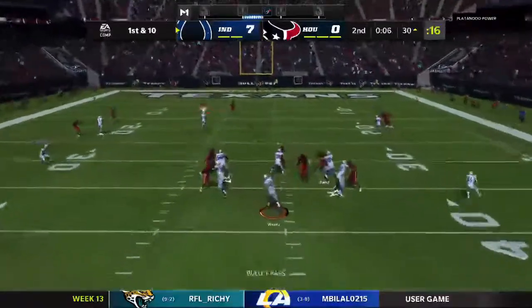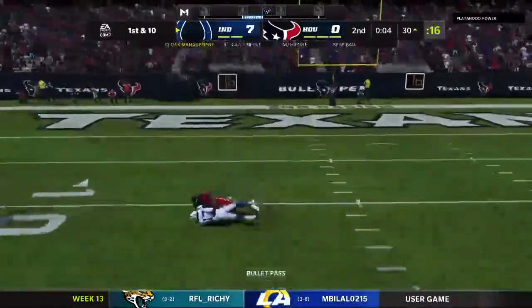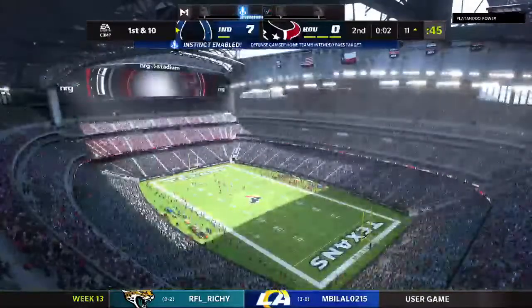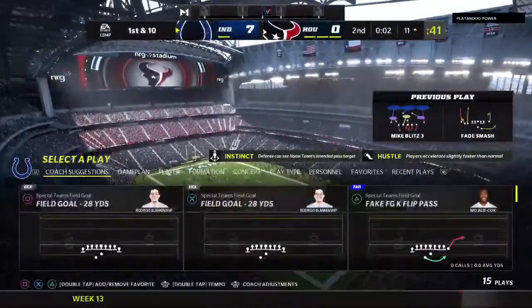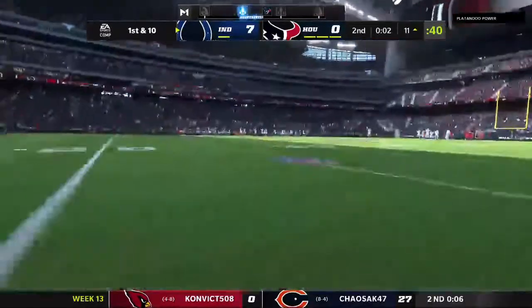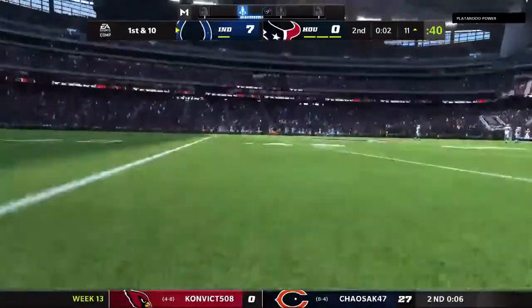So after the INT, here's Wentz. Got a man complete to Miller. And down inside the 15, shy of the 10. And we're going to get a timeout with 2 seconds remaining in the second quarter.